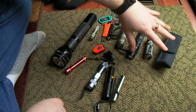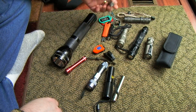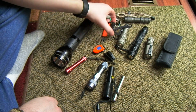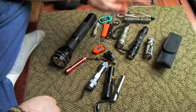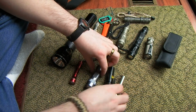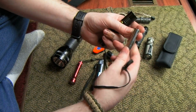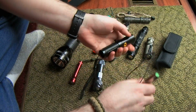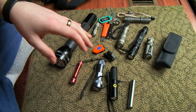And some of these lights up here are fairly expensive. You're looking at like 20-25 bucks for the ITP, basically up from there. Kind of cool thing about these is you can, from some of the mail order websites, get pretty decent light for a cheap price. So it's not bad at all in my opinion.